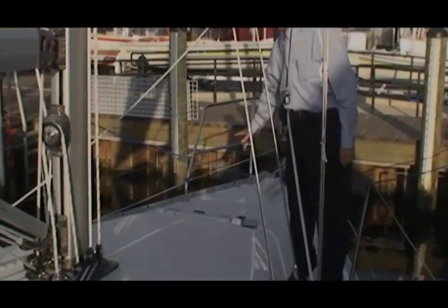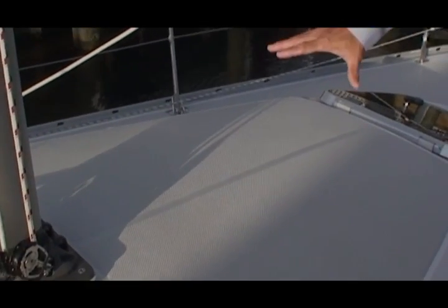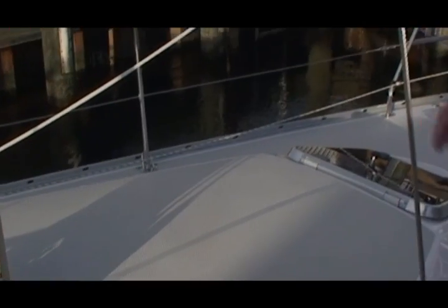Thank you, Jerry. We have a large angled hatch for good ventilation down below, especially over the owner's berth. We've kept this area intentionally open for dinghy storage or for sunbathing. We've got wide weather decks, and the chainplates are inboard.